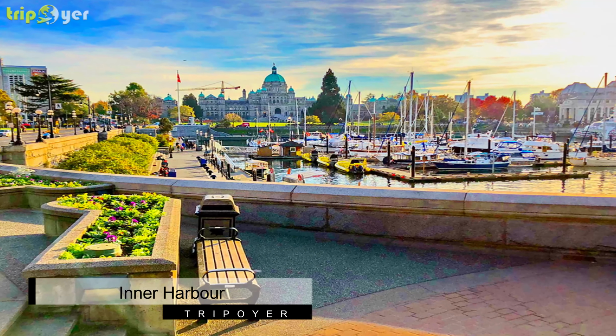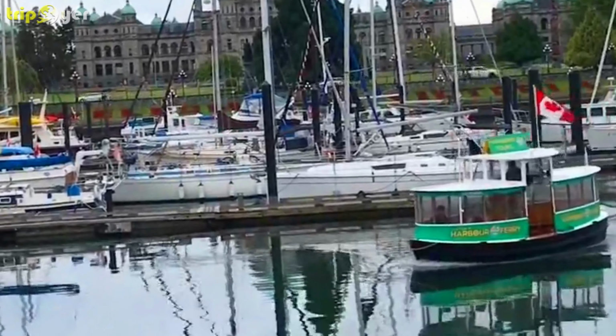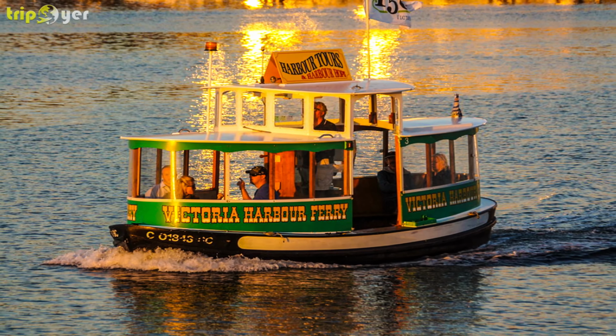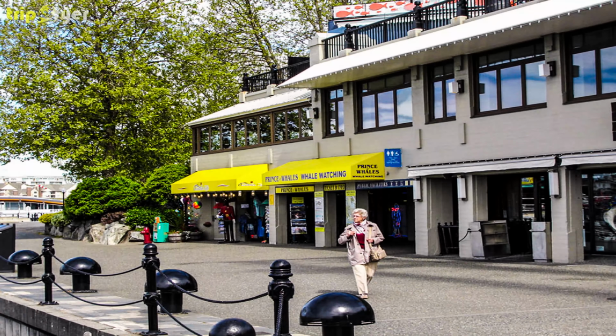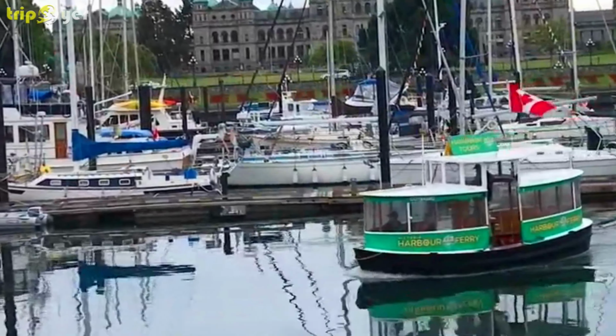Number 2. Inner Harbour. The Inner Harbour is Victoria's primary tourist neighbourhood. The harbour itself, home to various fishing boats and colourful floating homes, is framed by wide pedestrian streets, often frequented by street vendors and buskers.